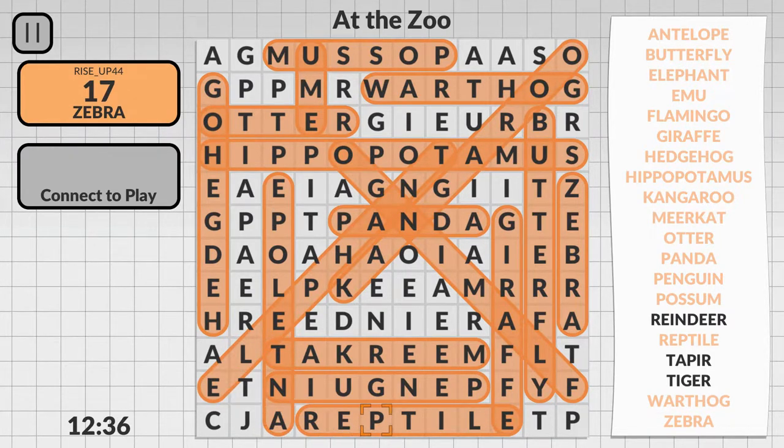This one's tough. T. A. T. I. T. I. G. E. R. T. I. T. I. G. E. R. There's tiger. Okay. We need reindeer and tapir. These two. T. I. G. Nope. Had it there. Got excited. Taper.